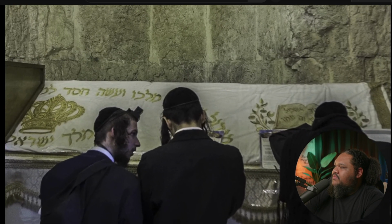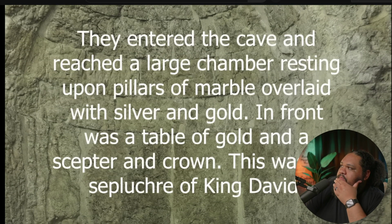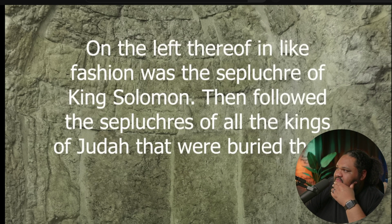And so in his book, he writes this. He's talking about 2 workers that were doing work in this area up on the Western Hill, believed to be Mount Zion at that time. He says this, they entered the cave and reached a large chamber resting upon pillars of marble overlaid with silver and gold. In front was a table of gold and a scepter and a crown. This was the sepulchre of King David. On the left thereof, in like fashion, was the sepulchre of King Solomon. Then followed the sepulchres of all the kings of Judah that were buried there.